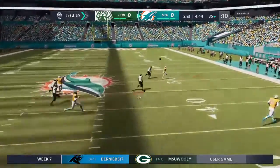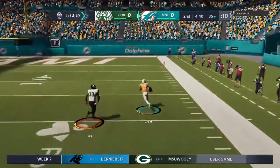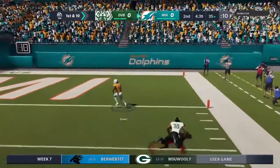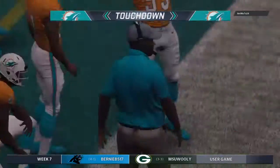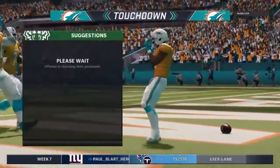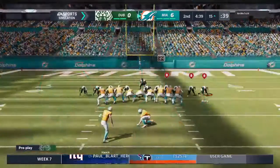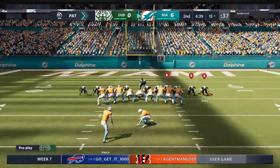Tagovailoa working out of the gun. This taken in by Jakeem Grant. The 20, 10, and all the way in for a Miami touchdown. Jakeem Grant, his 6th touchdown of the season, as his guys are first onto the scoreboard here this afternoon.